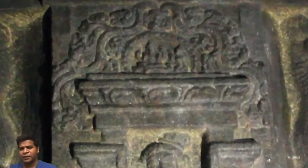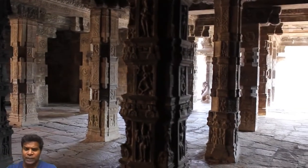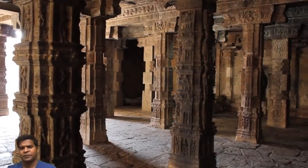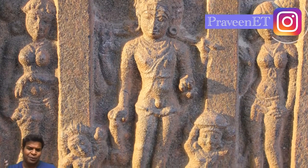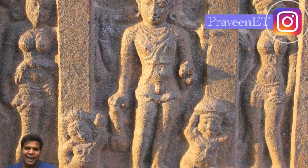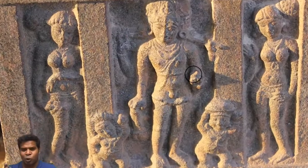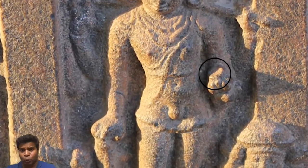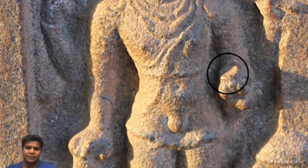But all this is nothing because we are only looking at the full carvings. We have to examine the details on the carvings to really appreciate ancient technology. Here's Lord Shiva in the form of a beggar, and look carefully and you will see a begging bowl in his hand. This bowl is carved to the size of black pepper or peppercorn, which is just 4 millimeters wide.